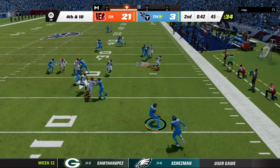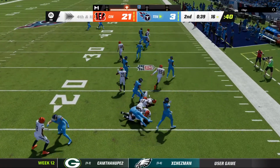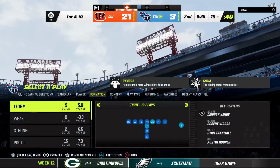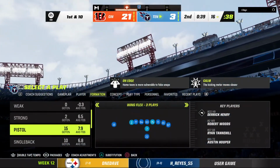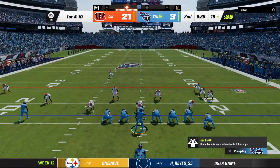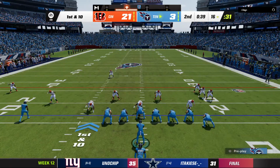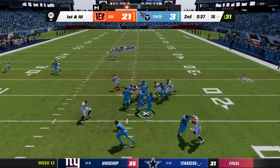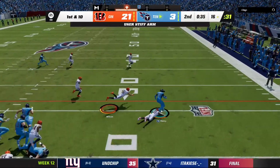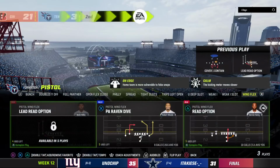That's fielded at the 8-yard line. It's a 42-yard punt, but 8 on the return. And they will take over first and 10. Here we go, here we go. They begin with Henry. 43 yards rushing for him now in the ball game.